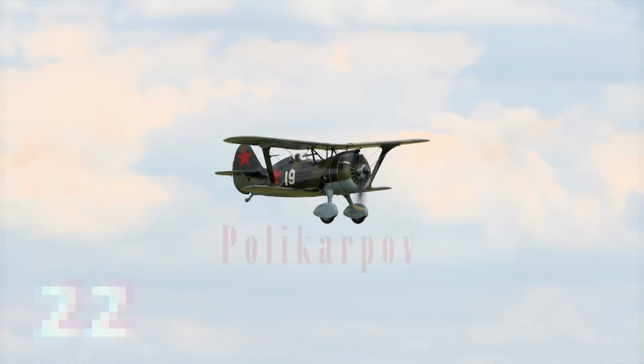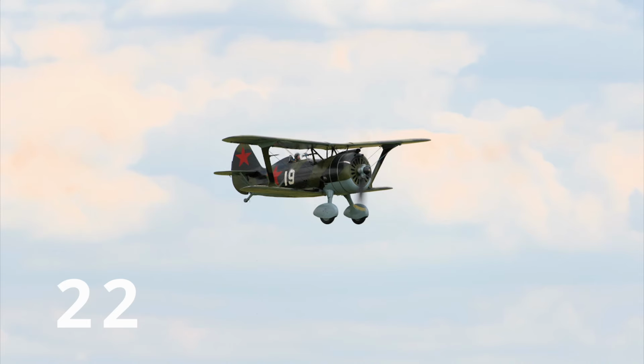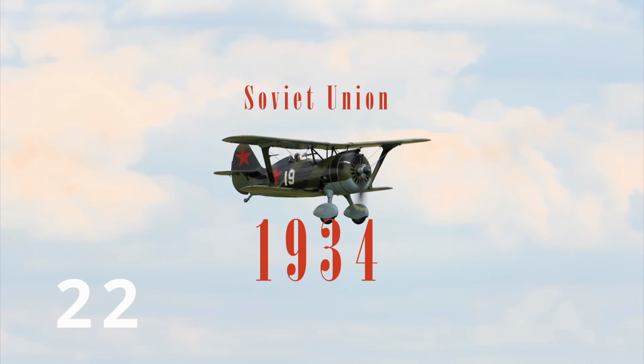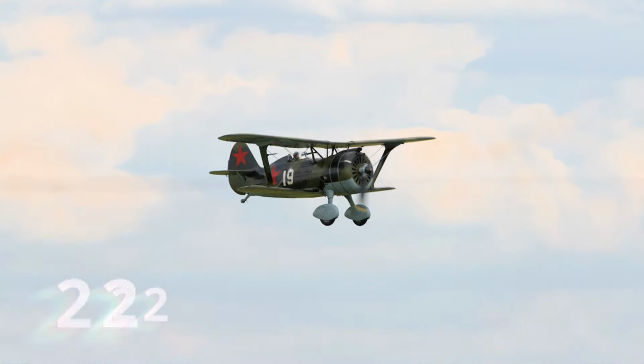22. Polikarpov I-15. Nicknamed Chaika, Russian for seagull, the I-15 featured a distinctive gull-shaped upper wing, which improved its aerodynamics and maneuverability. The I-15 was used extensively in the Spanish Civil War on the side of the Spanish Republic against the fascist military rebellion, where it was known as Chato, Snubnose, and became a symbol of the Republican Air Force.